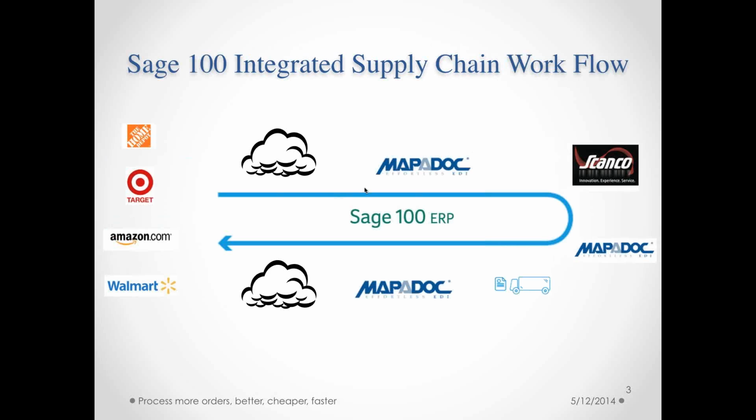Yeah, absolutely. So Devin and I thought it would be best to walk you through up front what the Sage 100 integrated supply chain workflow looks like from an EDI standpoint, not only bringing in the orders, but shipping them, warehousing, picking and packing, and then sending that information out. So regardless of who your EDI trading partner is, you can see Home Depot, Target, Amazon on the left, it's the same process for all. We all know they have different EDI requirements depending on who the document is and what they want back. But what we really strive for is to standardize that process, so you're not having to do a totally separate process for Home Depot compared to Target.